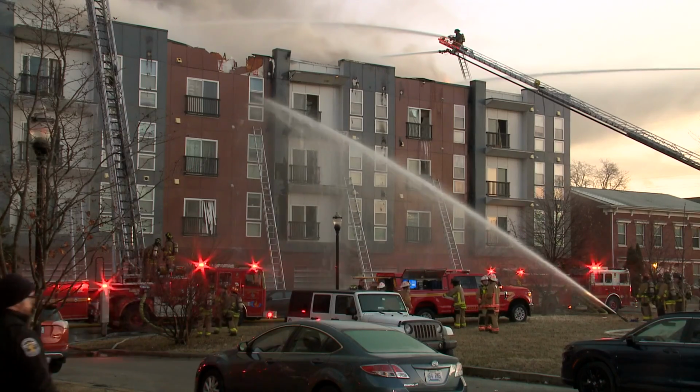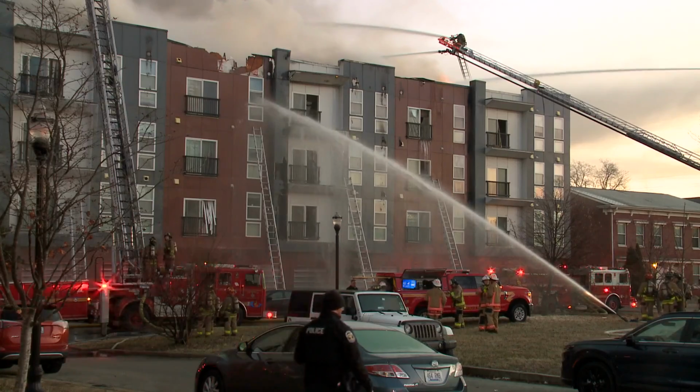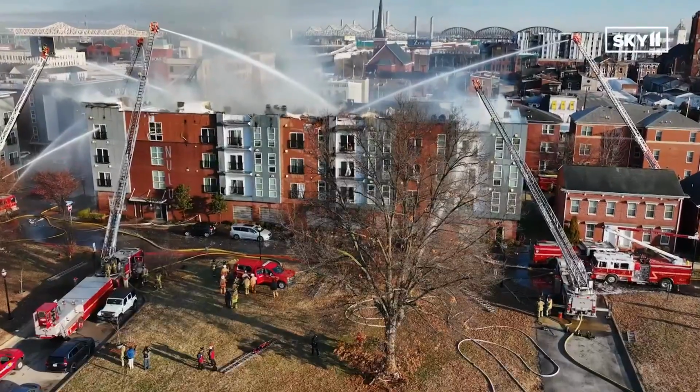Emma Litton told me she woke up to the sound of multiple sirens. The whole thing is engulfed in fire, like you see. Operations, all units exit the structure. We're going to transition to defensive operations. Exit the building, all floors.